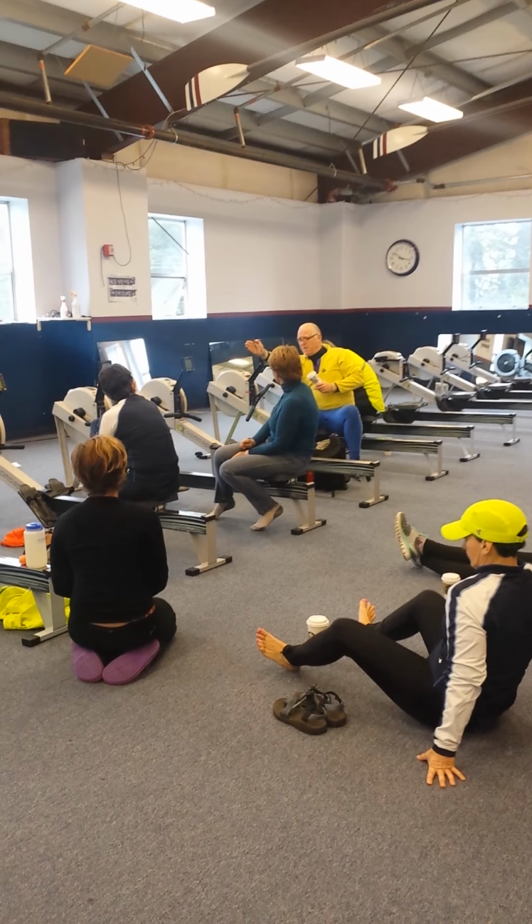Important things for coxswains at this particular club. A quick list. Check your cox box first, plug it in on the rack and check that it works, because it's a long way up and down the hill and everybody's waiting there.